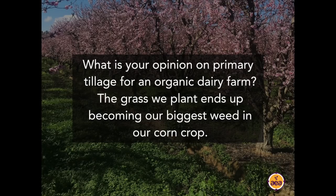Another question. I'd like your opinion on primary tillage for an organic dairy farm. The grass we plant ends up becoming our biggest weed in our corn crop. This is a big question and something that I think would be worth having an offline conversation about.